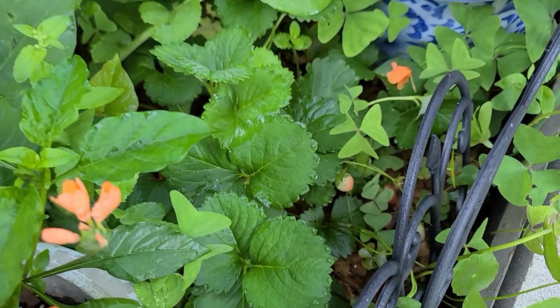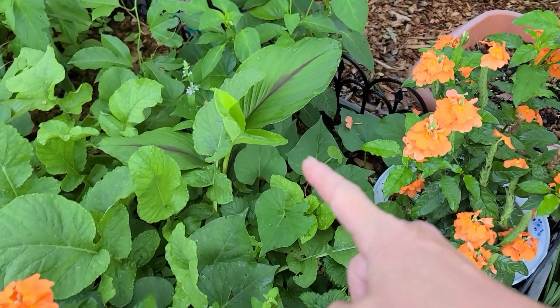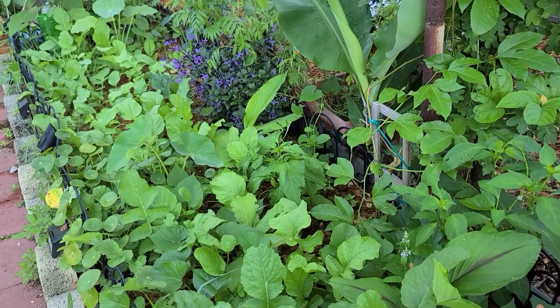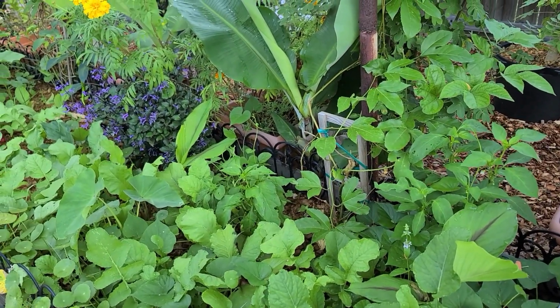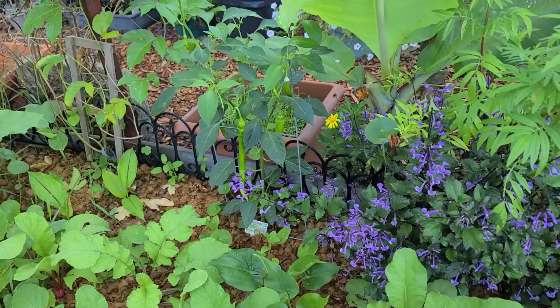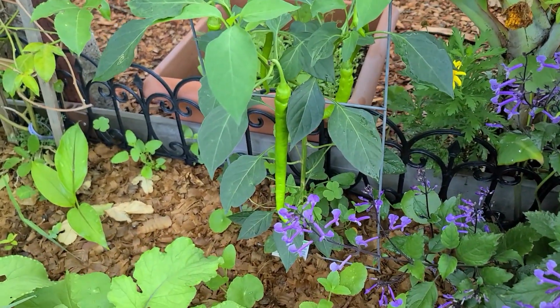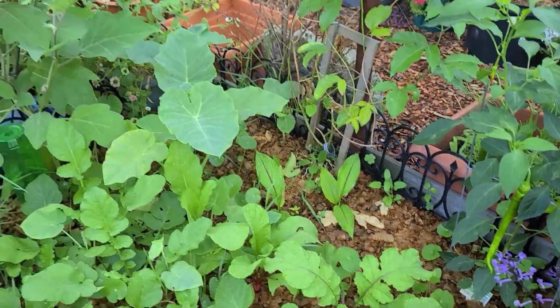I didn't even see them last time. The ginger has really come up. And look at all the radishes. And I even see peppers in here. Let me get in a little closer. Look at these cayenne peppers. Holy moly, I've never seen a pepper that long before, y'all. I see some more ginger or turmeric back there.